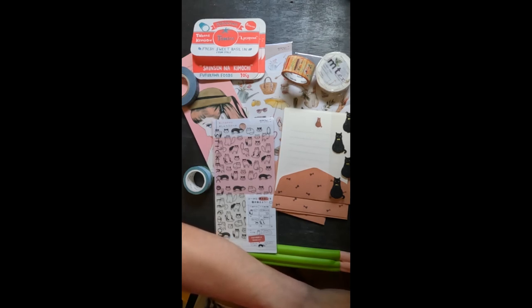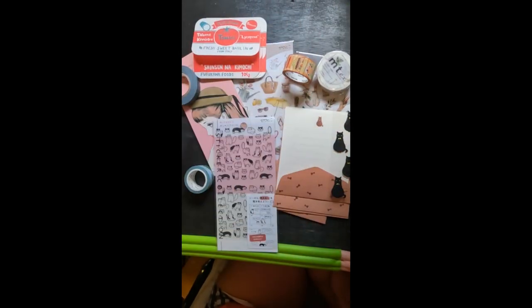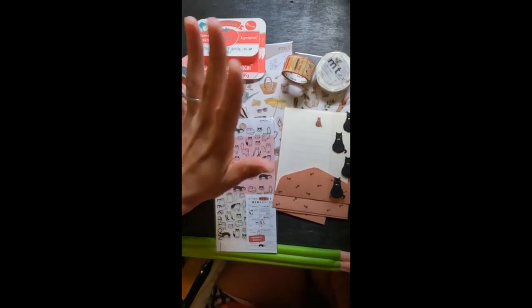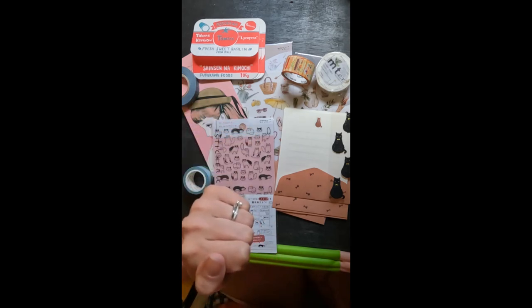I just wanted to share with you guys so that you could see some happy mail opening. Again, if you want to make this a series, I would love to open more mail, whether it be stationery related, art related, beauty related, funny related. I literally will open anything and I love happy mail.